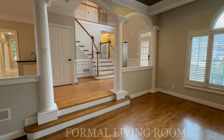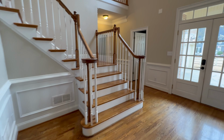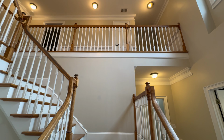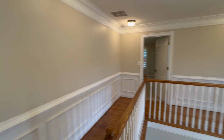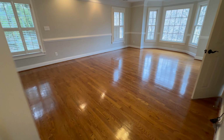Now going down to the terrace level, it has been finished. It has a lot of space, so you could perfectly have an in-law suite. There is a bedroom, a bathroom, there's built-in cabinets. There is extra space for maybe a workout room or another office, and you also have a fireplace. They also recently replaced their roof.